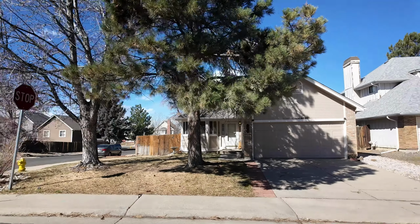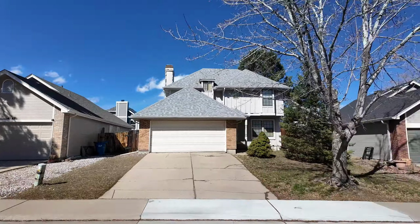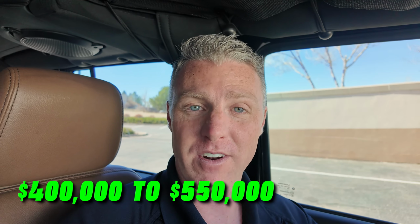This is going to feel a little more urban than the Saddle Rock neighborhoods or those other ones I had mentioned on the outskirts of Aurora, but you do get a lot more for your money here. So a lot of single family homes in this area. They are going to be ranging from $400,000 to $550,000.